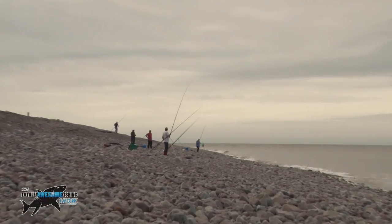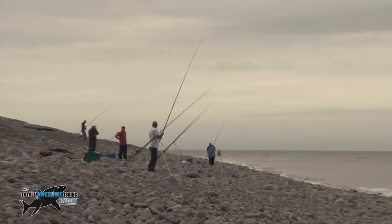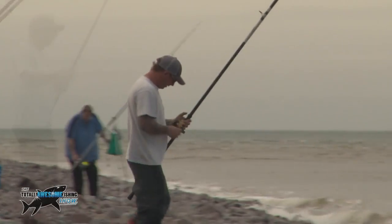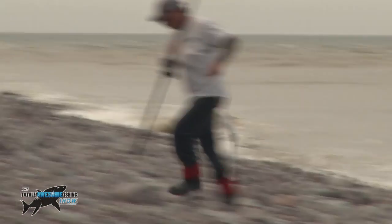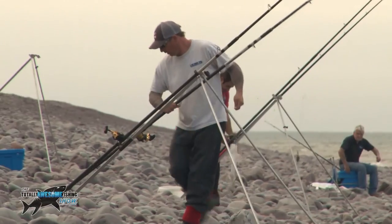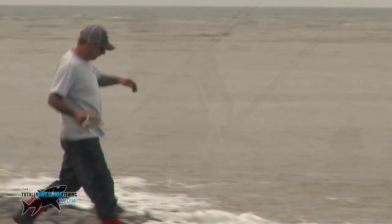By now, everybody was trying to get the best out of a bad day, casting out fresh baits. Well, here's Craig again. Well, he is a fishing guide. Another fish bites the dust. And don't forget, all these are returned as well. So you've got to work at it. You've got to keep fishing.